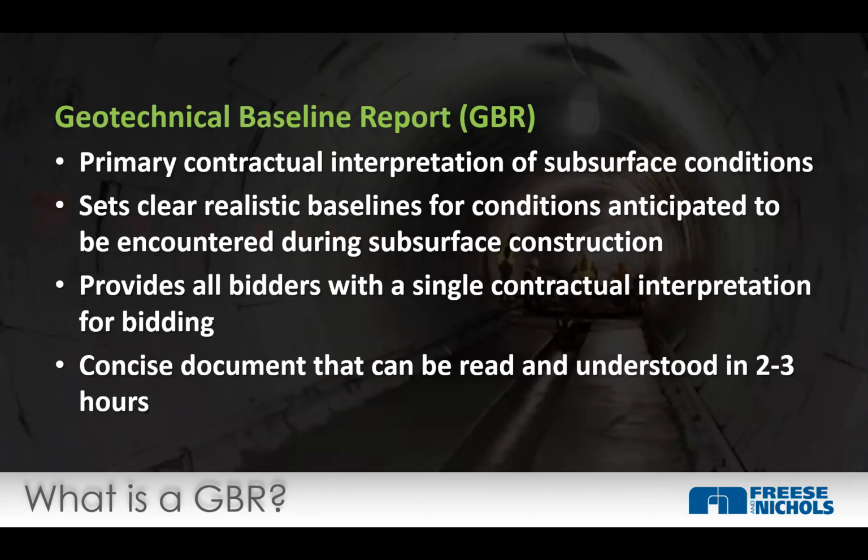And it gives everyone the same information for bidding. When a contractor bids a job, it's a lot of effort to put together a bid. We want them to focus on what's most important, and that means concise. A tunnel project may have a couple thousand pages of specifications. It's going to have 100 sheets, maybe, of drawings. That's a lot of information to get through. I think the GBR is as concise as possible.